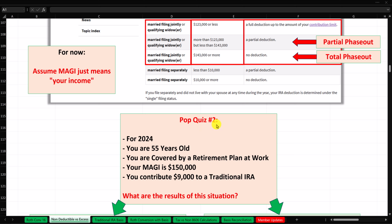Okay, pop quiz number 2. For 2024, you are 55 years old. You are covered by a retirement plan at work. Your MAGI is $150,000. You contribute $9,000 to a traditional IRA. What are the results of this situation?